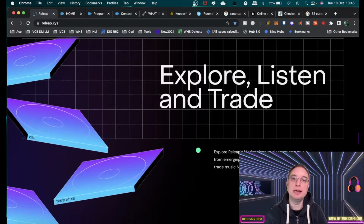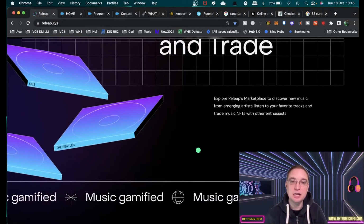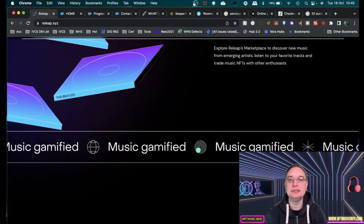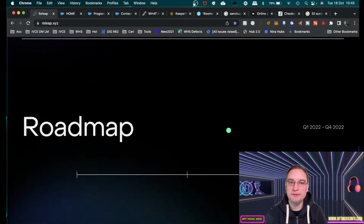So it goes on to talk about exploring, listening and trading. The marketplace is where you can discover new music from emerging artists. You can listen to your favourite tracks for free and you can trade music NFTs on the secondary market. So it's basically saying that there's utility there in terms of the music being gamified.